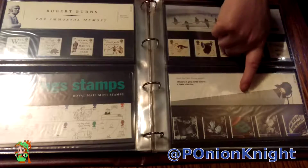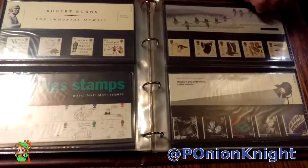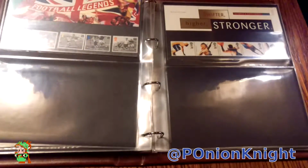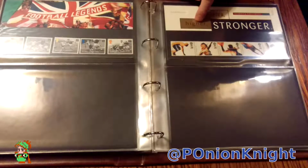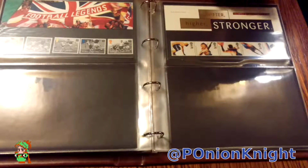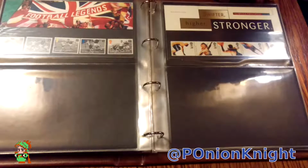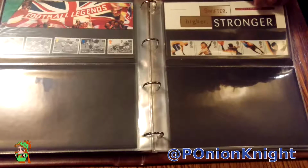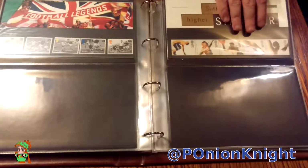100 years of going to the pictures. So, yep, there's stuff about the cinema. Football legends. Never heard of any of them. Swifter, higher, stronger, faster, better, Daft Punk. Or Kanye West if you're a younger person. And yep, this is all people who sort of look like they're doing something athletic, but you can't really tell. Again, there's a lot of really dickish photography that goes on with 90s stamps that you're not really sure what it's supposed to be. I mean, it tells you, but that doesn't mean that it looks like the thing that it is.